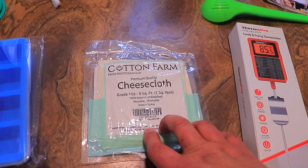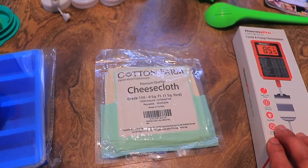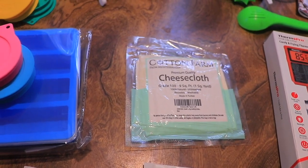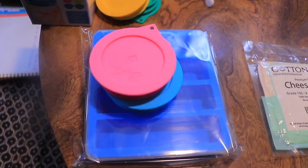I got a new cheesecloth. This is from the cotton farm, and somebody recommended it to me. It's made in Turkey, but I don't know what the main difference is, but I go through cheesecloth so much that somebody said that this was really good.